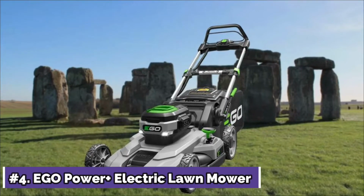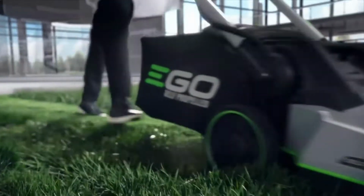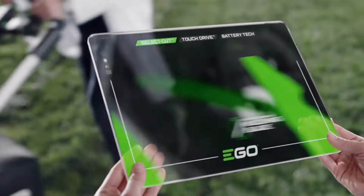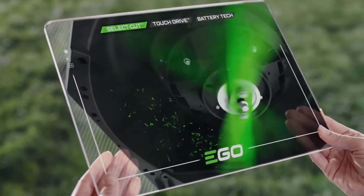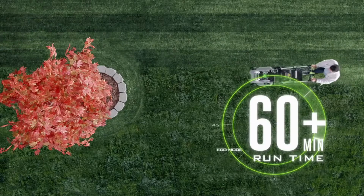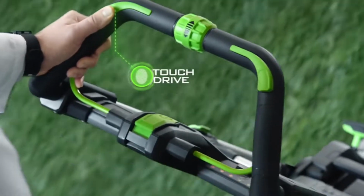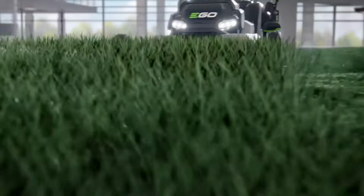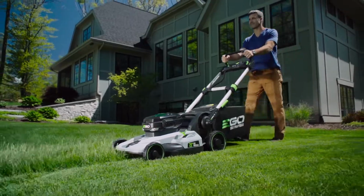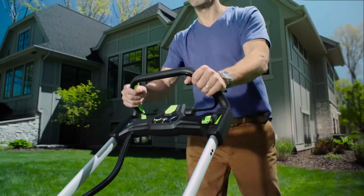At number 4, Ego Power Plus Electric Lawn Mower. In all situations, the Ego Power Plus mower proved comfortable and simple to use. It includes feature updates characteristic of more costly versions, in addition to the ease of strong cordless operation. The 56-volt battery has a runtime of up to an hour per charge and recharges in 60 minutes. The self-propelled function easily adjusts to the appropriate speed by pulling a lever. Also, cutting power rises automatically as circumstances deteriorate, such as in thick weedy regions or tall grass.